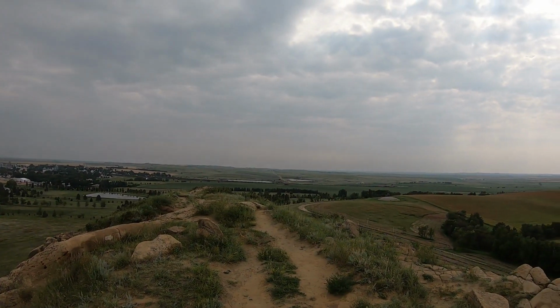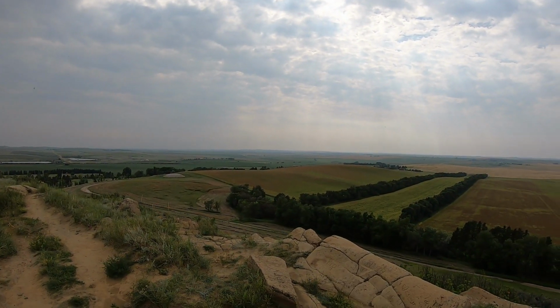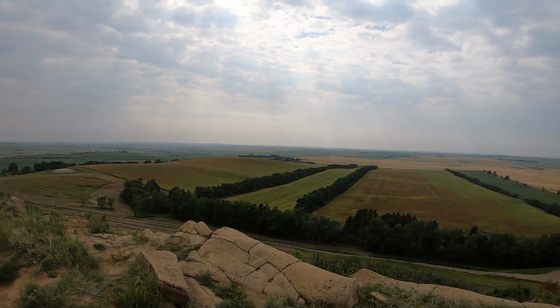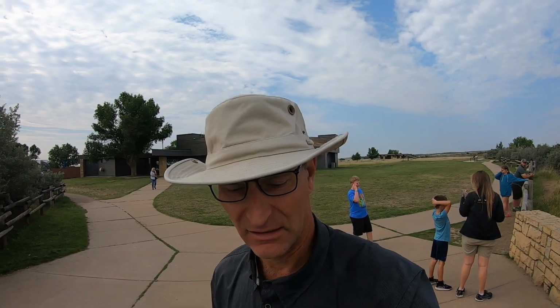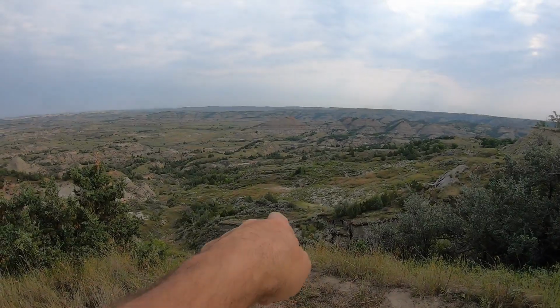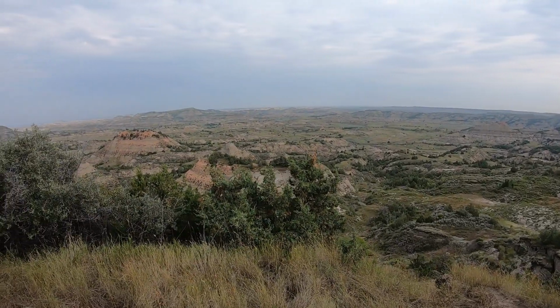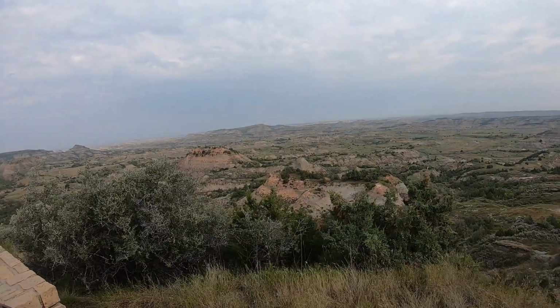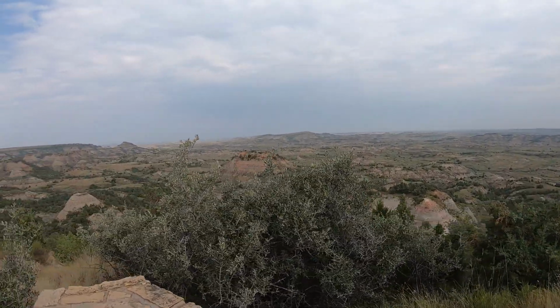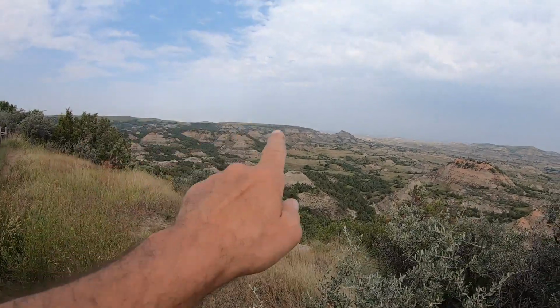Good old railroad. Looks like it's probably Burlington Northern. Very cool. Very pretty out here. Today is August 8th, 2023. We're at the Painted Canyon at the Theodore Roosevelt National Park. This is my view. A little bit of water over there. Right there. Looks like there's a walkway over there.